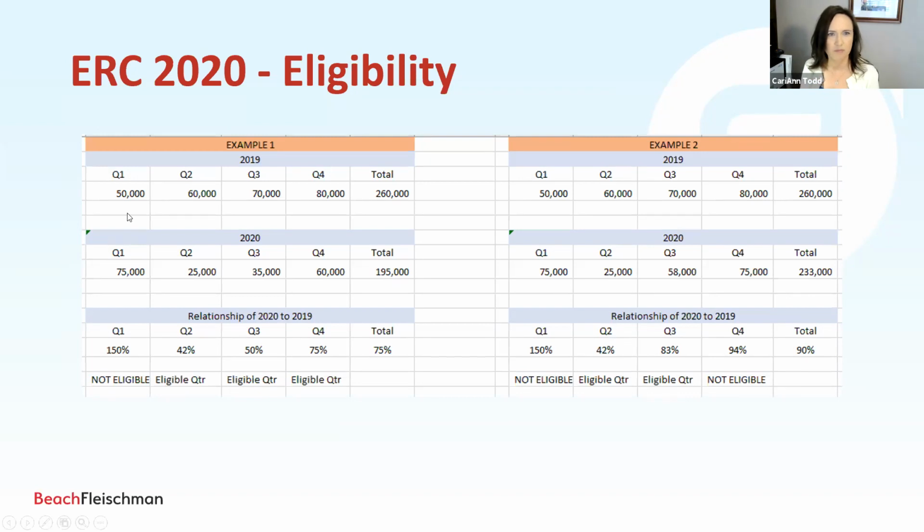So here's an example. You would schedule out your gross receipts, your revenues by quarter for 2019, and then you would do the same thing for 2020, and then you look at the relationships. The relationship means 2020 as a percentage of 2019. So you can see in quarter two, 25,000 is 42% of 60,000. Because that 42 is below 50, you become eligible for quarter two. And the rule says you stay eligible until the quarter after the quarter in which your gross receipts exceed 80%.